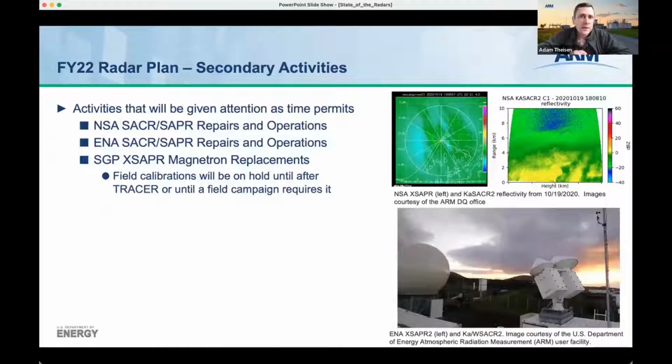Now, the secondary activities that we have generally are ones that will be given attention as time permits, and I'm sure Andrei will talk more about these in a little bit. But essentially NSA, ENA, those radars are part of the secondary activities, and Andrei and his team have done a lot of preparations and work to set up repair trips in the future for this. So they've packaged a lot of hardware, a lot of tools, and sent it over to ENA. They're planning for a trip to NSA. Again, this is normally when time permits and as travel permits as well.